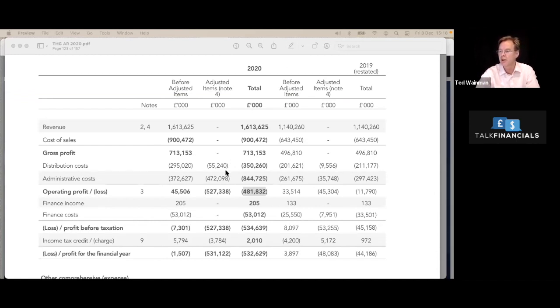They're going to argue, look, it's this number here. But even if you strip that out down to 0 and you take out this number here, you're still going to be at break even. So even without the adjusted items, they're still making a loss. For a 1.6 billion turnover, to effectively break even or make a loss of 1.5 million, you almost think, oh, I might as well just stay in bed. So here, this company is, underlying, claiming that they are break even, and after adjusted items, a shocking loss. So not looking so good at the moment.